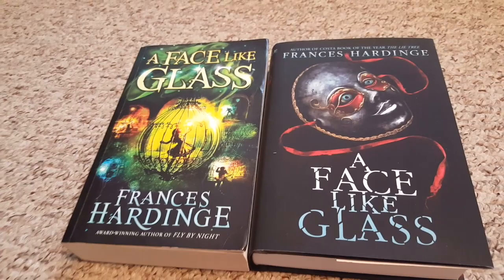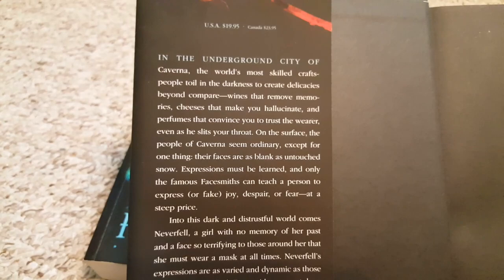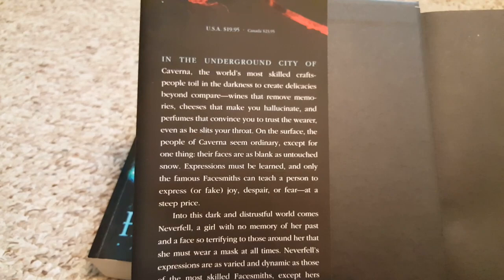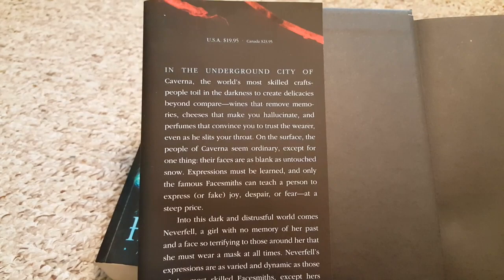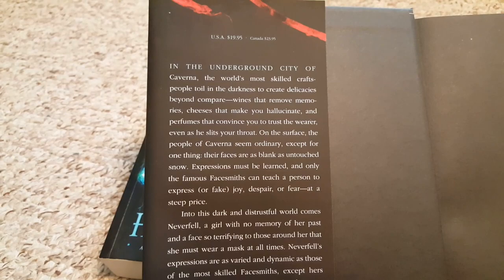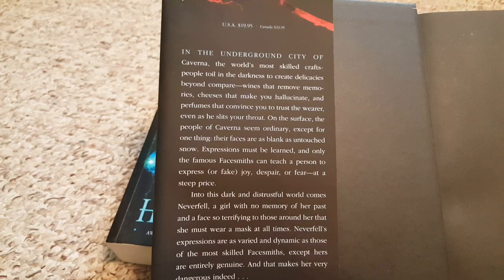Let me give you a summary really fast of this book so that you can see that quality I was talking about, and then we'll take a look at the differences between the two. In the underground city of Caverna, the world's most skilled craftspeople toil in the darkness to create delicacies beyond compare. Wines that remove memories, cheeses that make you hallucinate, and perfumes that convince you to trust the wearer, even as he slits your throat. On the surface, the people of Caverna seem ordinary, except for one thing. Their faces are as blank as untouched snow. Expressions must be learned, and only the famous face smiths can teach a person to express or fake joy, despair, or fear at a steep price.